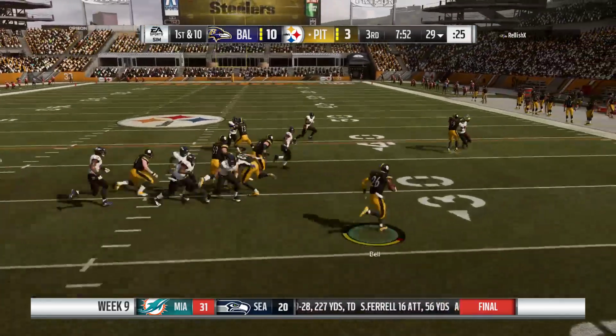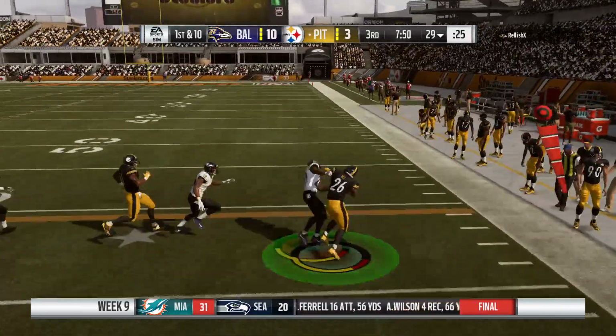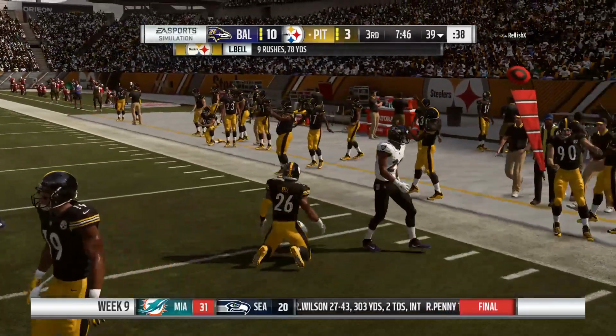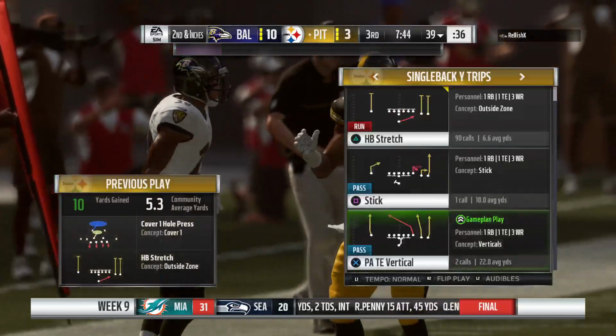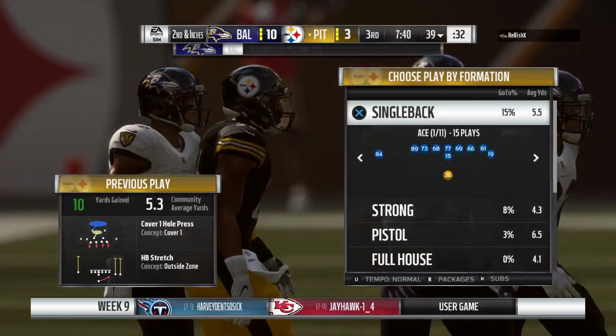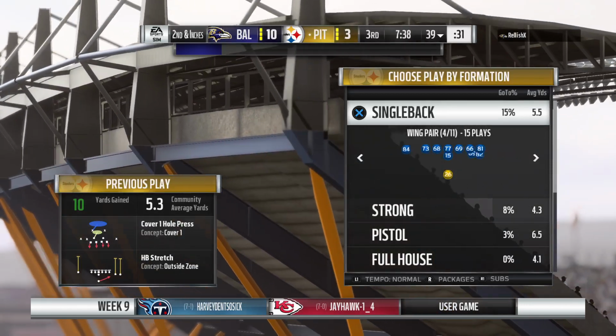The second half starts with a carry by Bell. And able to break 1 tackle, but then quickly brought down. But a nice little gain. It'll be a pickup of 10 yards. And that'll bring up a 2nd and just about a few inches here.